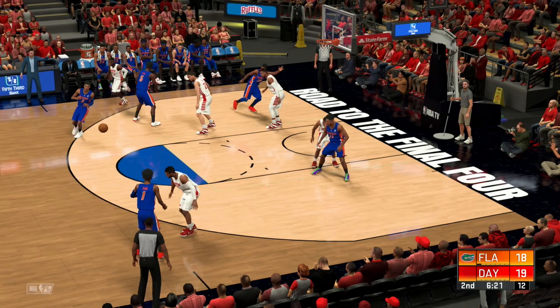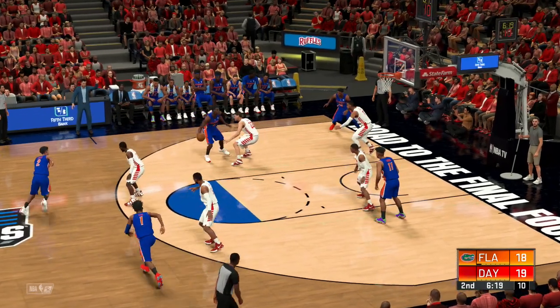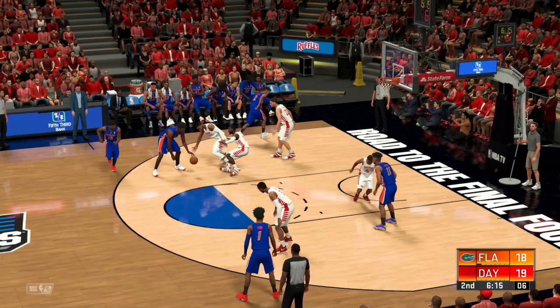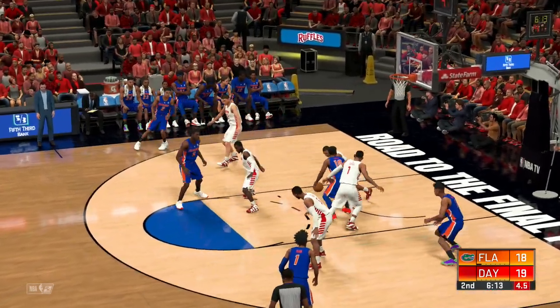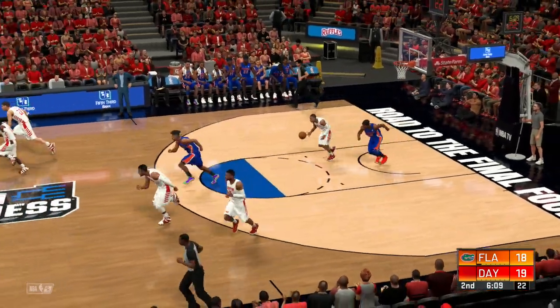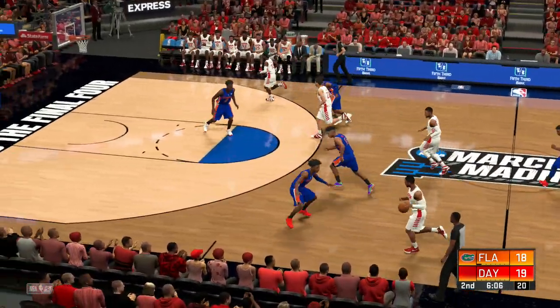Here's Mr. Moves. He's got 6. And here's Payne. Here's AI. That doesn't go in. Had a chance, though, to take the lead. AI has gone 1 of 6 shooting so far.